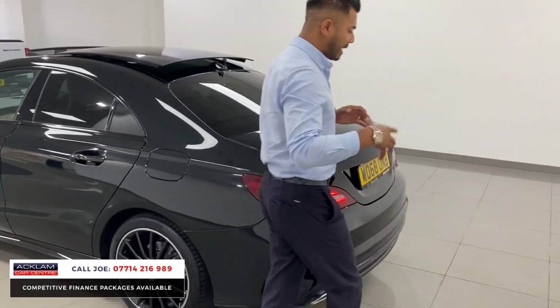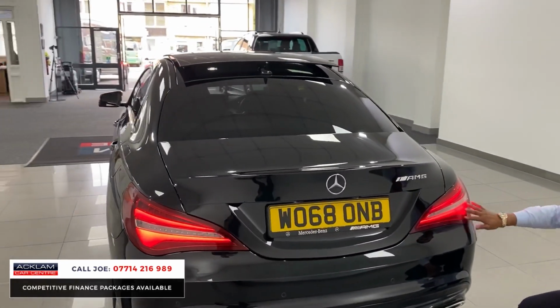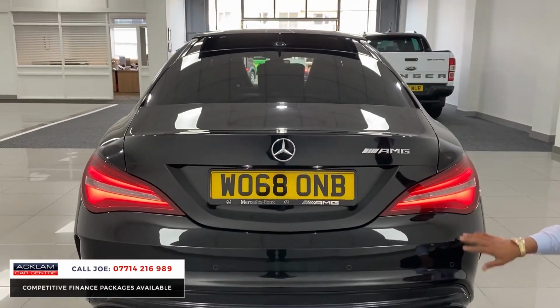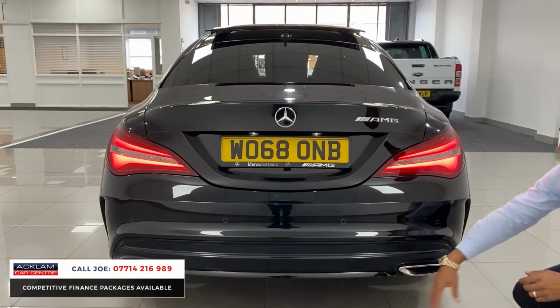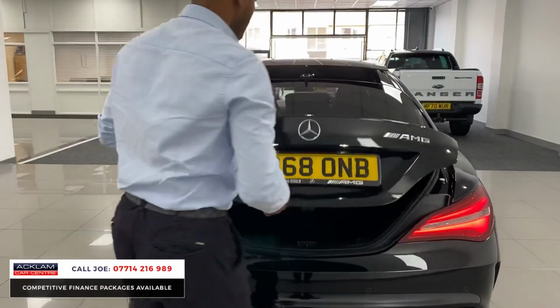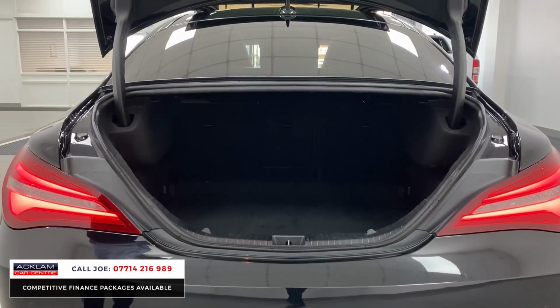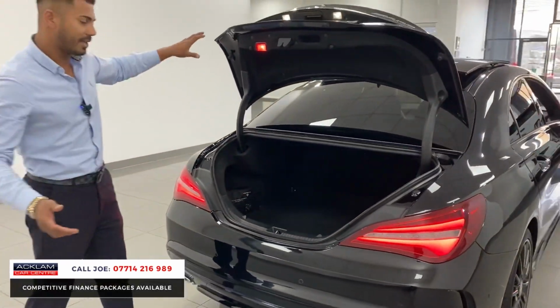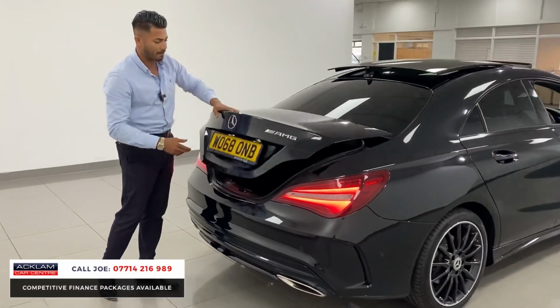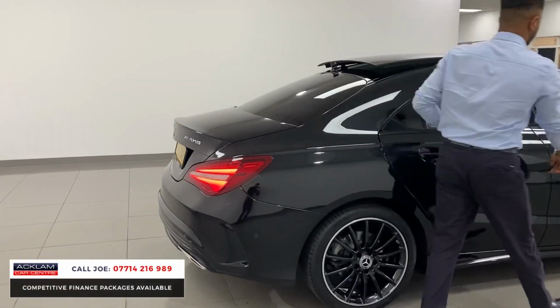And then round the back, as I mentioned at the start of the video, being the facelift model, you have the newer style rear lighting system, which is the lovely LED ones. The twin exhaust tailpipes with it, again, this Night Edition Plus gives that black strip on the back as well. You've got a decent sized boot, because although the car has coupe styling, it's still not a small car, so you have got a decent boot, and the seats go down as well, so you can create yourself a bigger boot area. Reversing camera system is hidden just behind here, and obviously the parking sensors that I've told you about already.